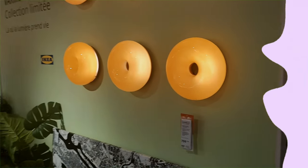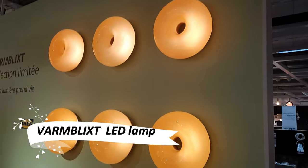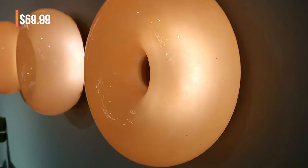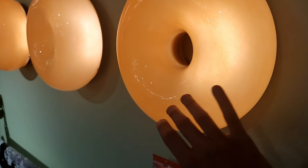Experience a magical sight with the Varmblick LED lamp. Its orange glass creates a warm, donut-like glow that captivates the eye, whether on a table or wall. Elevate your room's ambience with this captivating piece.